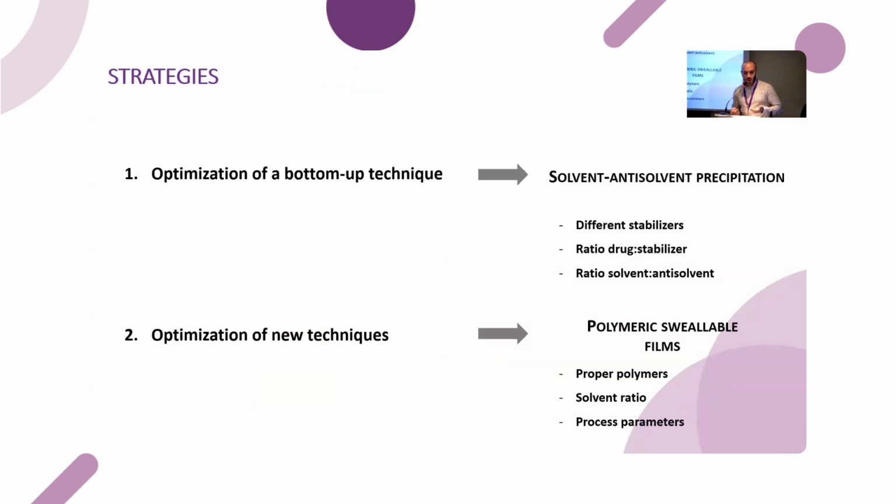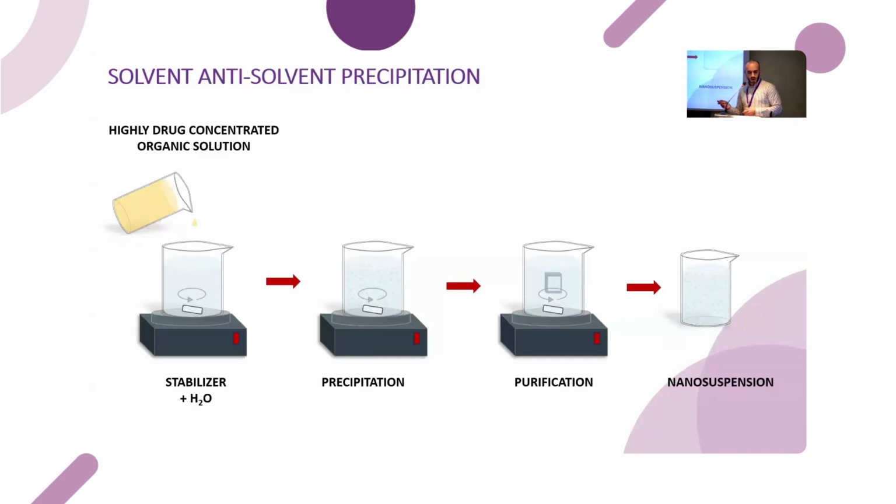So we had to think about new strategies. So we tried to optimize a different technique, such as a bottom-up technique to obtain nanosuspension, but also we wanted to try new techniques to obtain a different formulation, such as a polymeric film. So very briefly, this was the technique that we used to produce the nanosuspension through a solvent-anti-solvent precipitation.